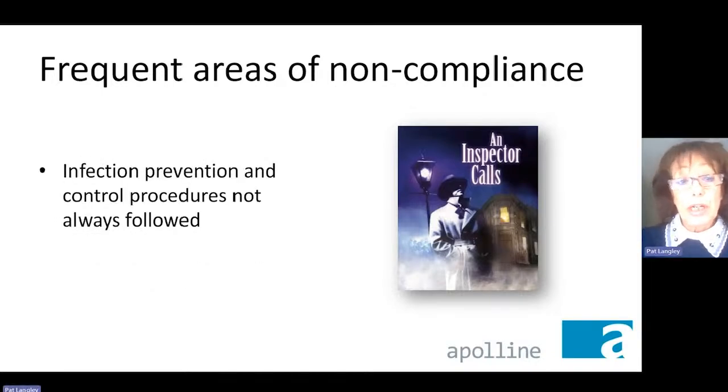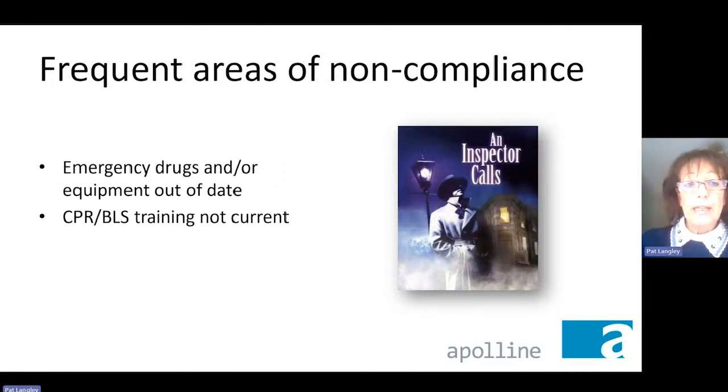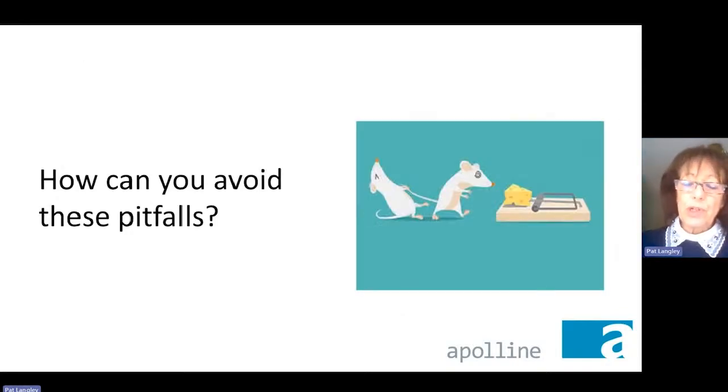Infection prevention and control procedures are not always followed. And this is a very, very common area of non-compliance. Emergency drugs and or equipment is out of date, or CPR and basic life support training is not current. So those are the common areas of non-compliance.